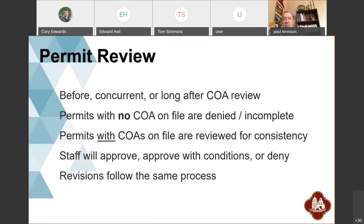So permit review. This can happen at any point in the process. It's really kind of a mixed bag in terms of when we are engaged for COA. A lot of people in historic districts, and a lot of architects and professionals that do work in historic districts, know to come to us first. So it's not too much of a problem, but we do routinely have permits that come in that are flagged for a review that don't have a COA on file.